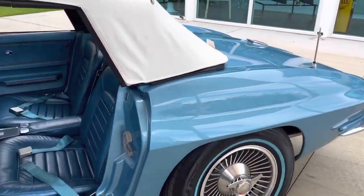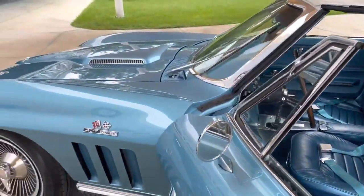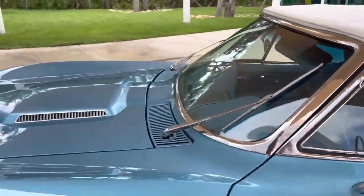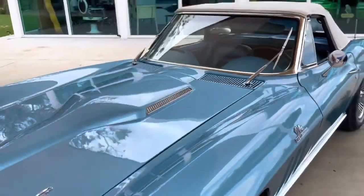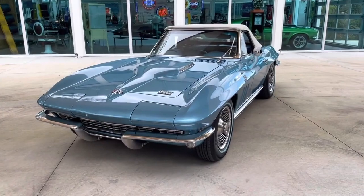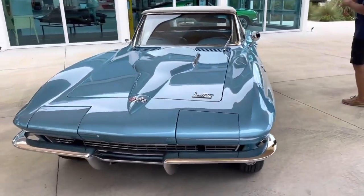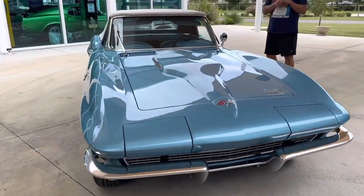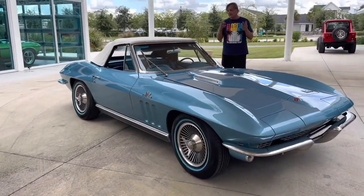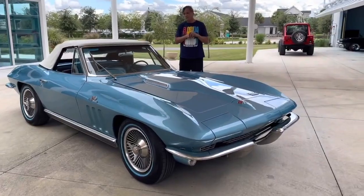We got functional seats. The only thing that's not working, and they'll probably tell, is the windshield wiper. We're having a problem getting a motor for that as of right now, but I'm sure in the next couple of days we'll have it done. We wanted to get some pictures and get it up and get it online. But she is a true numbers matching 427 4-speed, and we have all the documentation online to prove it. Really pretty. Let's take it for a spin, huh? All right, sounds good. Let's go for a ride.